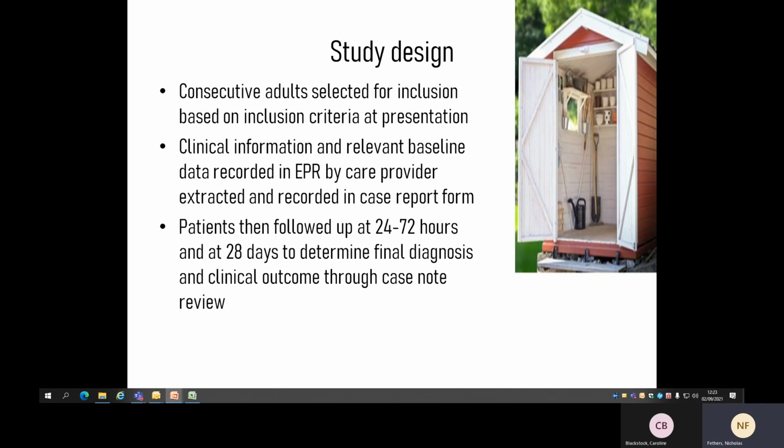So, study design: it's consecutive patients attending the emergency department. The recruitment is planned to be 24 hours a day, 7 days a week. We'll come on to the inclusion and exclusion criteria, but the inclusion criteria are deliberately very broad to try and catch as many patients as possible.